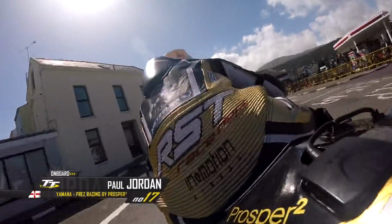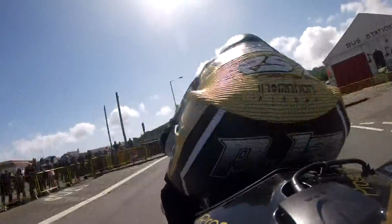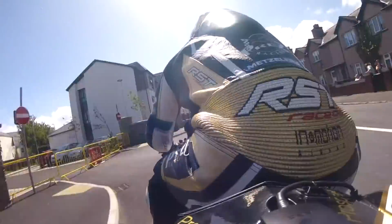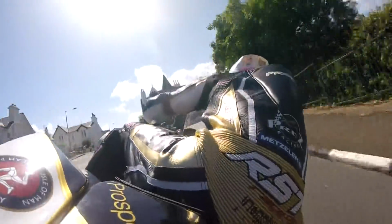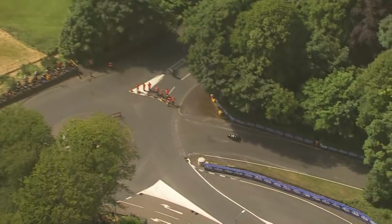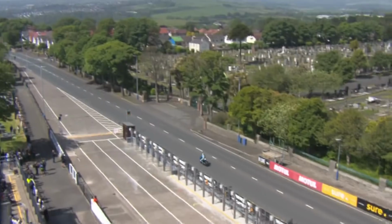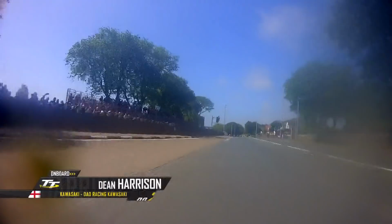Yeah, he certainly is. Back with Paul Jordan as he makes his way out of Parliament Square. That fantastic rear camera angle showing how much he's moving around on the seat. So here comes Dunlop now. This is the only thing really that can stop him. 2.8 is plenty. Harrison crosses the line. It's a great ride by him. Should be enough for P3.